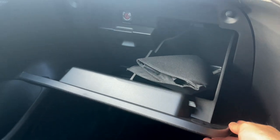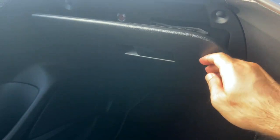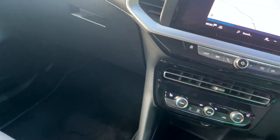And also, it isn't actually suspended, this glove box lid. So when you open it, it just flops down, which I think is a bit naff, actually.